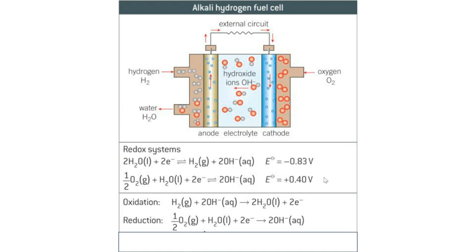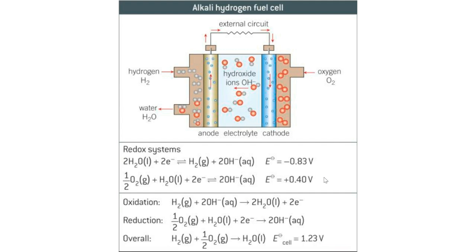Before writing down the overall equation, we make sure we have the same number of electrons involved in both reactions. That is the case. We also have 2OH minus present on both sides, so we can simplify it. And we also have one H2O on the left and 2 H2O on the right, so we can simplify it as well. So the overall reaction, H2 plus half O2 goes to H2O. And the potential difference you're going to measure, if you're using 1 mole per dm cube of all the ions and a pressure of 100 kilopascal, is going to be 1.23 volts.